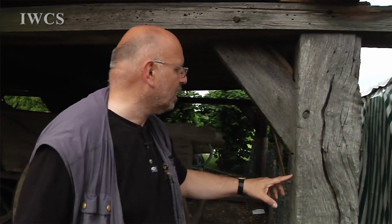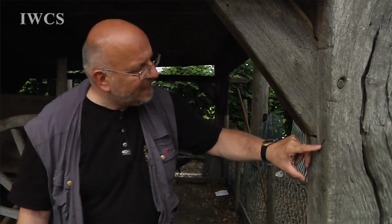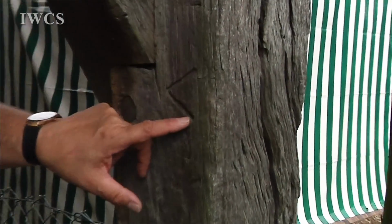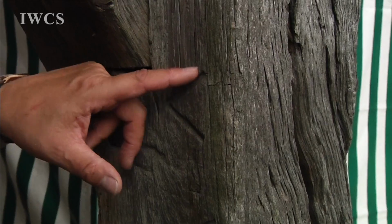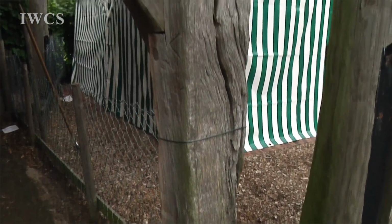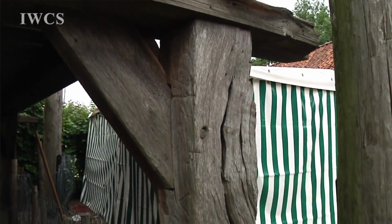I believe that the oldest pieces of timber, you can also see them with the carpenter signs right here. This is a carpenter sign. Can you see this? No, this V right here. These seem to be the oldest parts of the haubark.